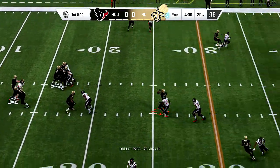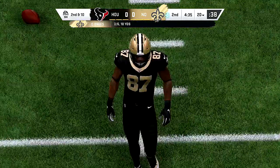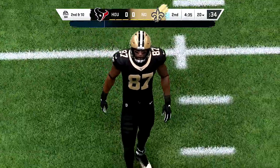Brees now on first down. And that's going to be incomplete. Too tough to hold on to that one. It's 2nd down.